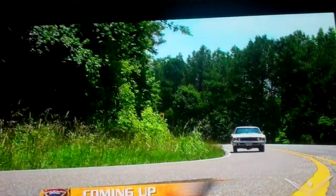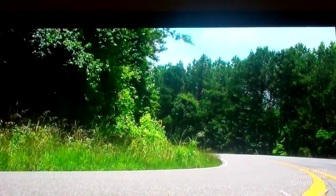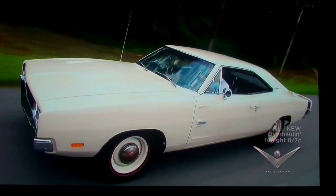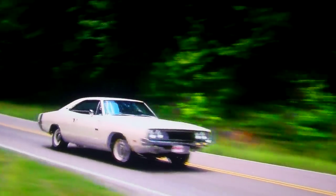Coming up, an aerodynamic Dodge Charger designed to beat Ford. It's not that they weren't fast or good cars. They were considered by street racers to be too heavy to be competitive on the streets.